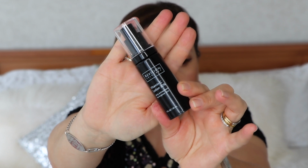I have been using lots of different vitamin C's over the years, and I have just recently purchased this Revision Skincare, and this is the vitamin C lotion 30%. This has the tetrahexyldecyl ascorbate vitamin C in it, which is a lot more stable than the L-ascorbic acid. Excuse me, I'm still recovering. And so far I'm really enjoying this. Now this is more of a lotion style vitamin C rather than a serum, and I have been enjoying this.